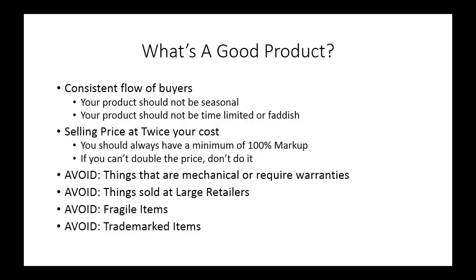Now, obviously, you're not going to use a trademarked item directly, but think about what possibly could be a problem in terms of a trademark. Try to avoid that issue altogether, because again, all it's going to do is really slow you down, as well as give you something else to do that is away from building a profitable e-commerce business.